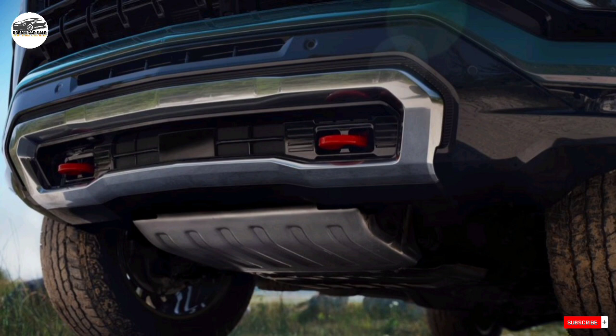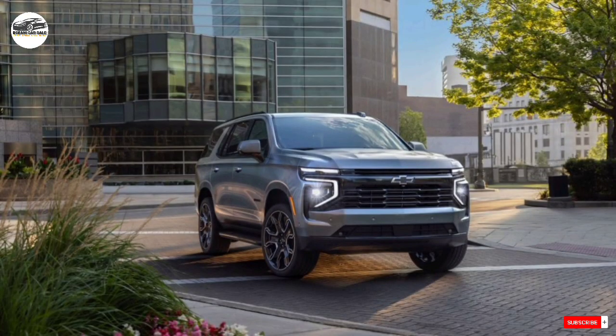While an array of buttons remain, they are consolidated into a neat row below the vents, sandwiched by climate control dials. RST models gain Victory Red stitching, while Premier models receive a new jet black and sky cool gray interior color combo. The High Country model brings new materials too, including leather seats and real wood trim, a first for the Tahoe and Suburban, as well as a unique jet black and mocha look.